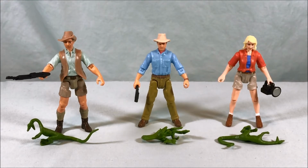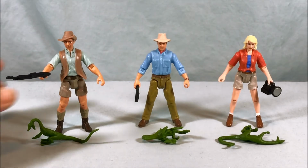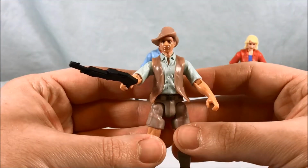Alright, so here are the 3 figures out of the packaging. Definitely very reminiscent of G.I. Joe figures in my opinion. I think that's the same size class they're going for. They have a lot of nice points of articulation. I'll start over here with Muldoon.